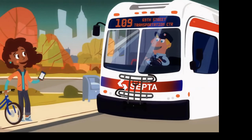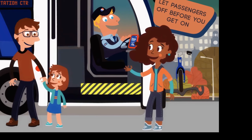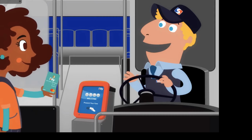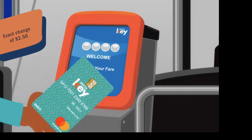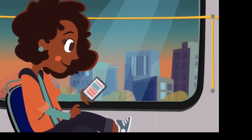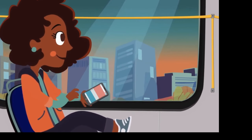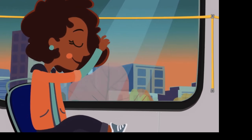There it is! Let the passengers off before you get on. You can text your friends that you're on the way, chat with other riders, or scroll through your Insta feed. But make sure that you keep an eye out for your stop.